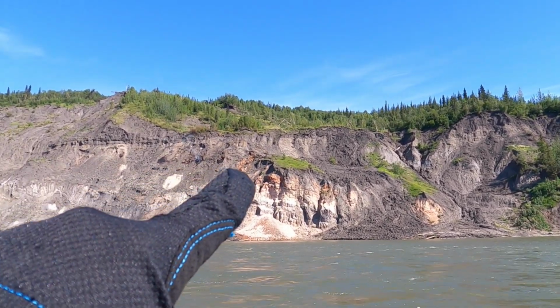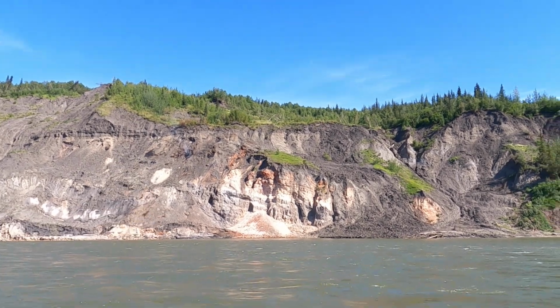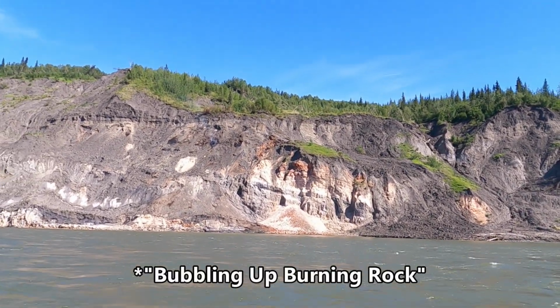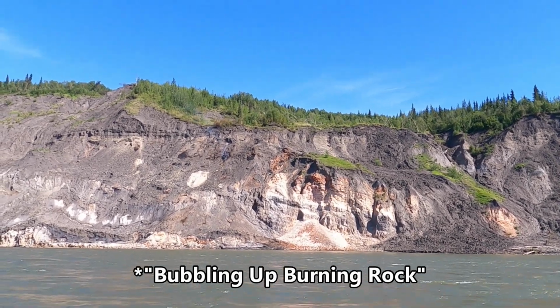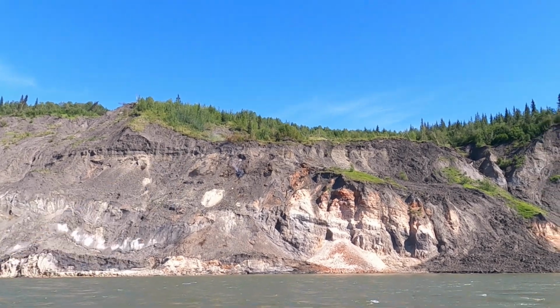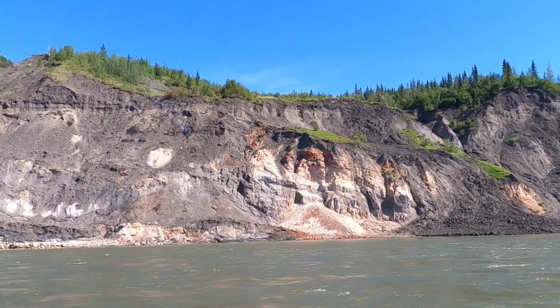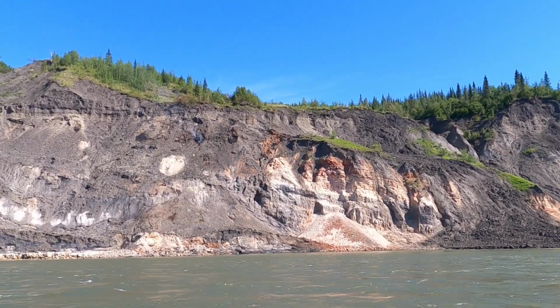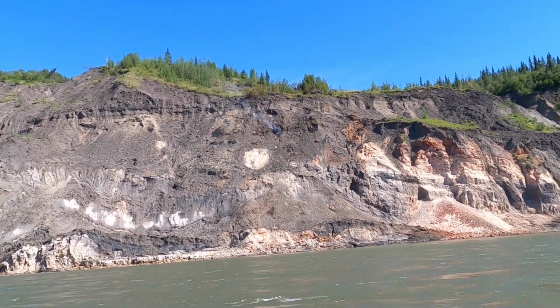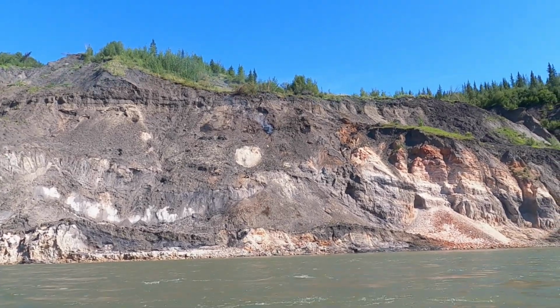You can see there's like a, this is what's called the burning, bubbling rock. Potentially, I don't know if it's burning. I don't know. But it's like burning right there. Oh, you can see the flame. That's crazy. A few of them.